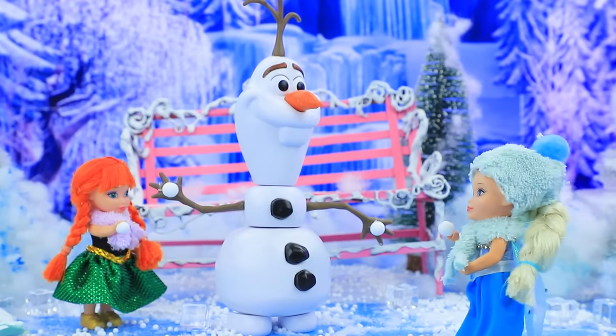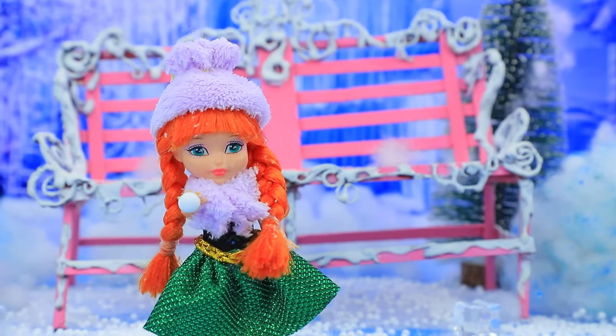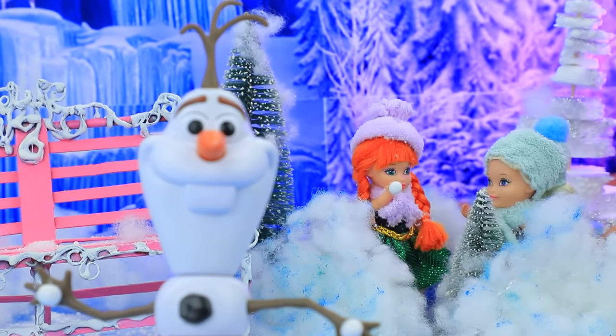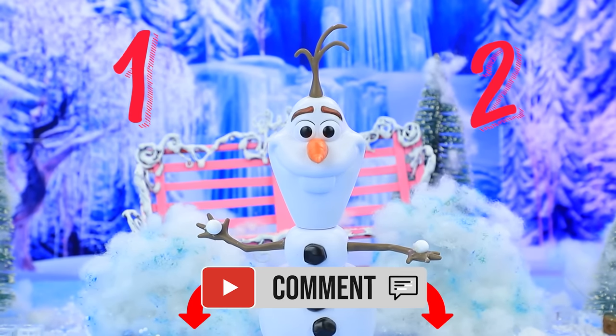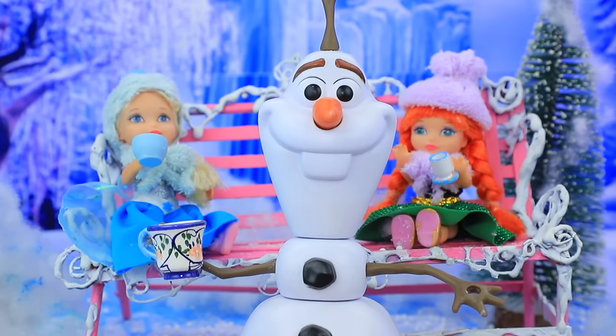Olaf plays snowballs with the girls. Whoa. Two against one. I'm not afraid of you. Oh, where are they? Do you know where Elsa is? Hmm? Friends have a lot of fun.